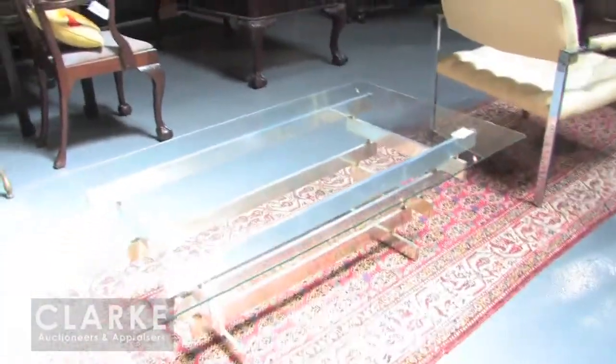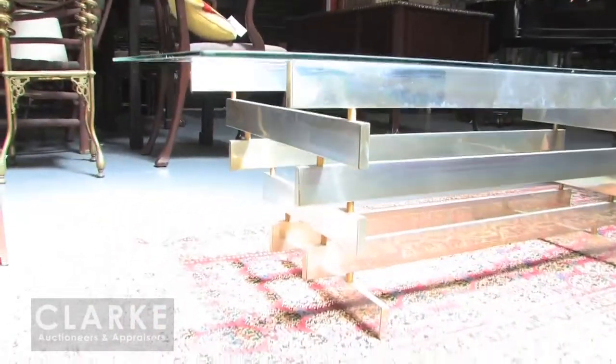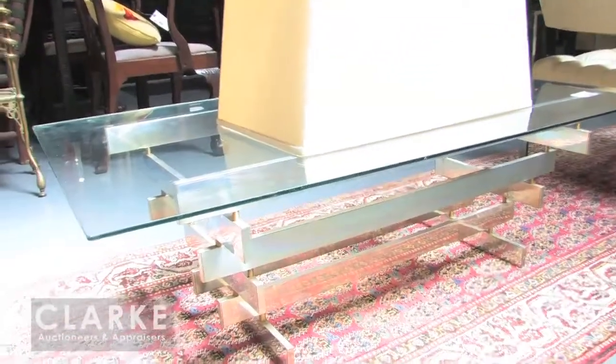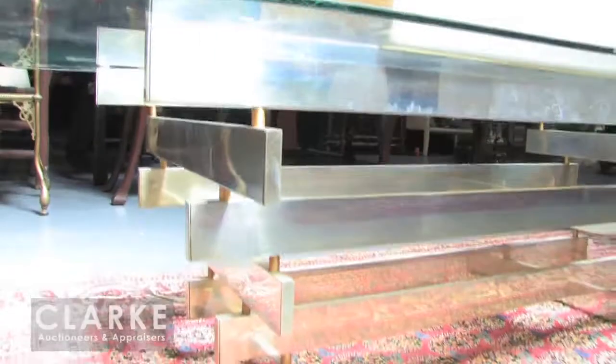From the same estate as well as the couches and the chairs I just showed you is a nice Paul Mayen chrome stacked coffee table. I suppose you could put it either way, but this is definitely the more popular way to suit the table. Nice chrome flat bar construction that matches both the chairs that I just showed you and the sofas. So it all kind of ties together.